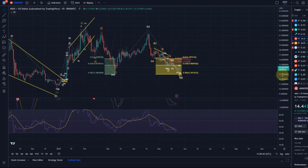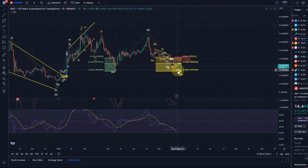It's a pullback in a possible uptrend, and the correction is already quite complex, but it could be nearly done. So let's see. As I said, here around 13.85, we've got that previous wave W low, and that could generate a double bottom response.